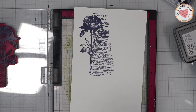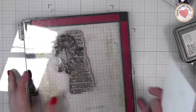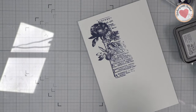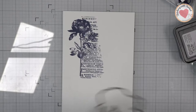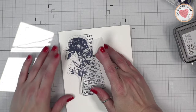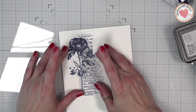Oh, Andrea says that her Tim Holtz dried quickly. Mine has never dried quickly, so I don't know. I've had a lot of my paste dry out, but I've never had trouble with these, so I don't know. Distress oxide has pigment in it. That is the biggest difference, and you can use it over darker cardstocks. And it will show up. That's the simple version.